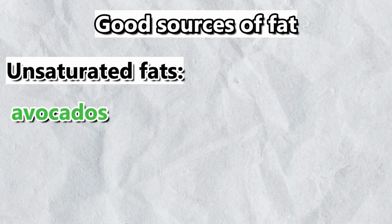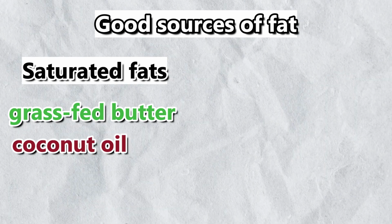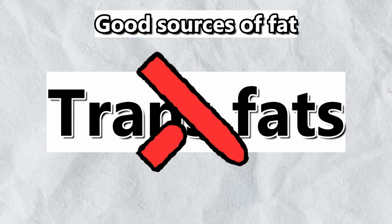Good sources of fat include unsaturated fats, avocados, nuts, seeds, olive oil, fish oil. Saturated fats, grass-fed butter, coconut oil, ghee. Trans fats, avoid these at all costs.